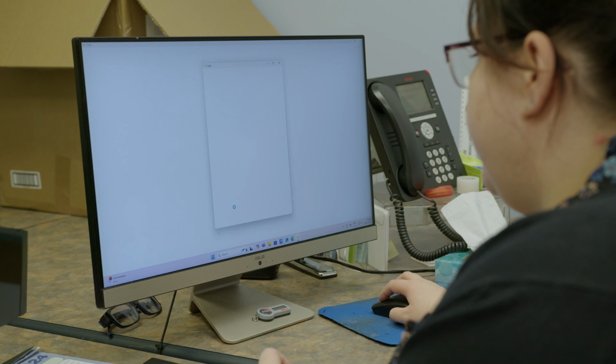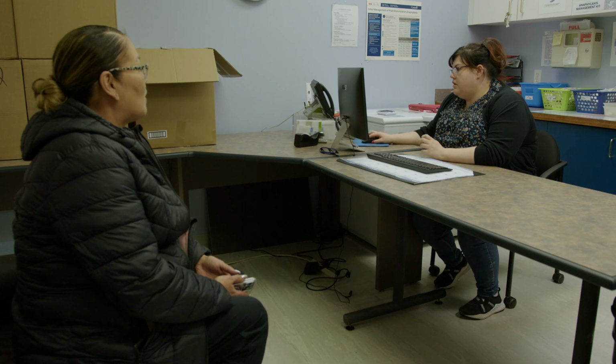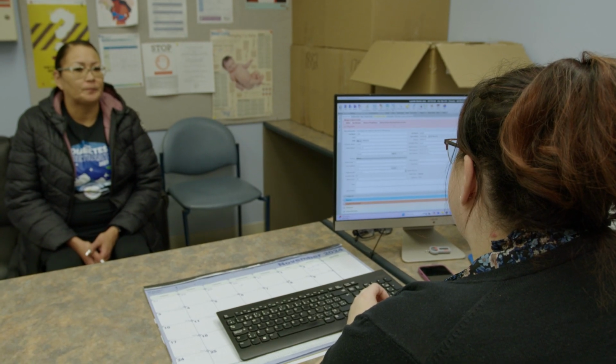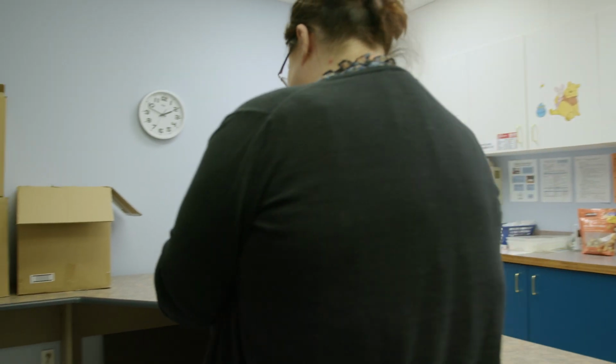CHIP is an electronic medical record that was developed so that we could record kids' immunization records and share that. CHIP, currently I'm using it for essentially all the forms. We can find a lot of the information for day-to-day nursing in one entire system.